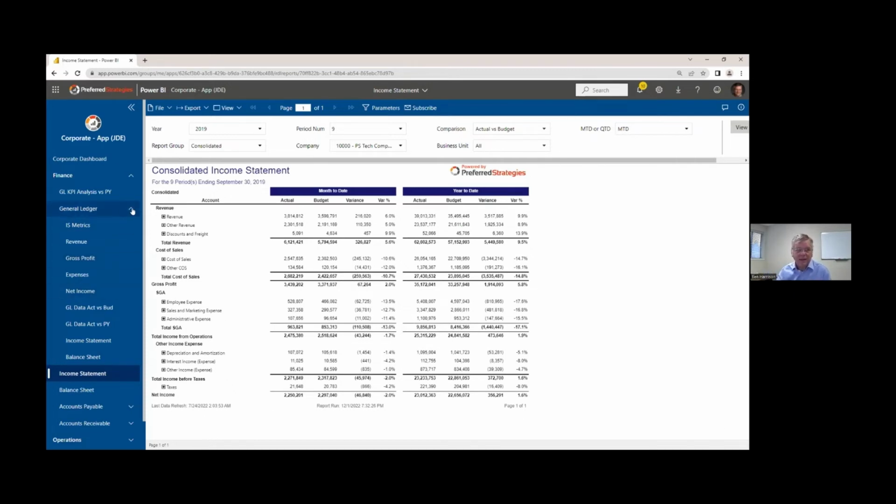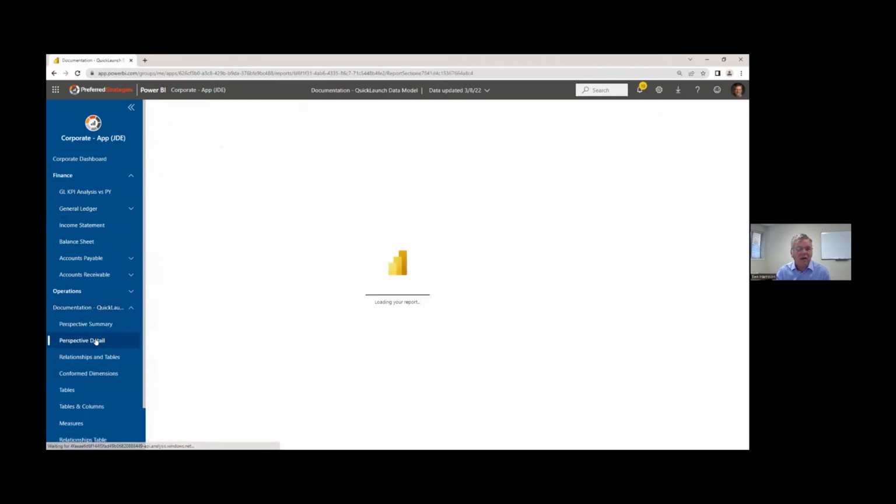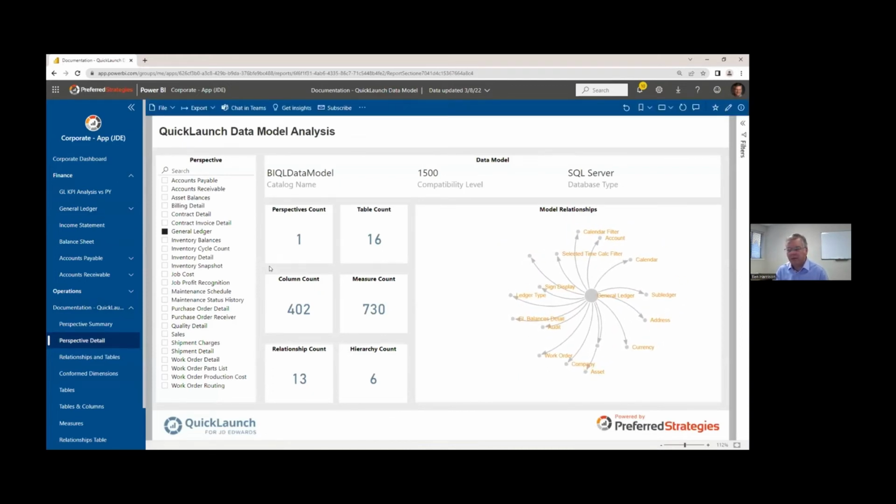One last thing in this workspace that I want to emphasize, and I'm going to look at this documentation report here. We've been talking about the blue cube and what it looks like and how it's built. And we've been looking specifically at general ledger, right? This little cube, this little dot, represents the actual amount, inception to date, prior year, the revenue month to date, quarter to date, year to date, the variance between that. All those are defined in here at one time. You can see there's 730 measures sitting within that general ledger.